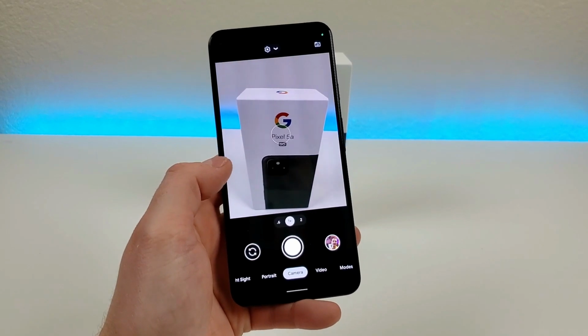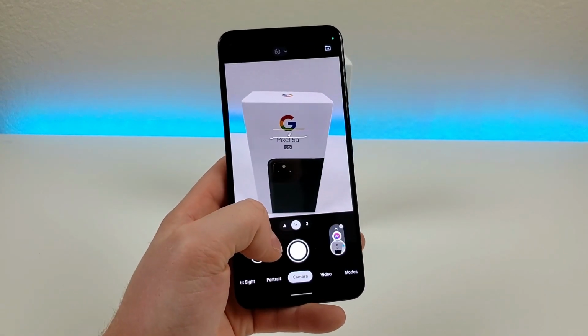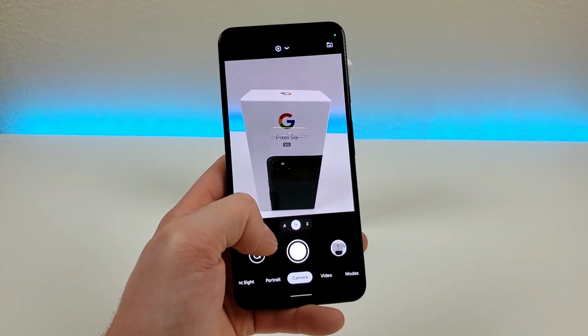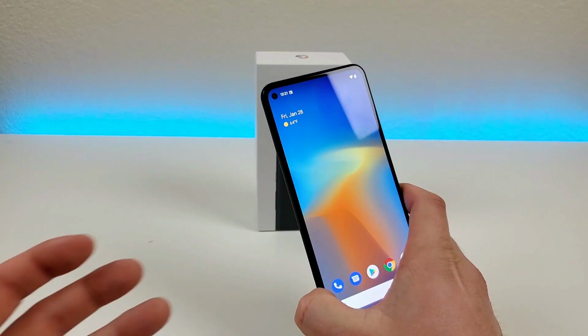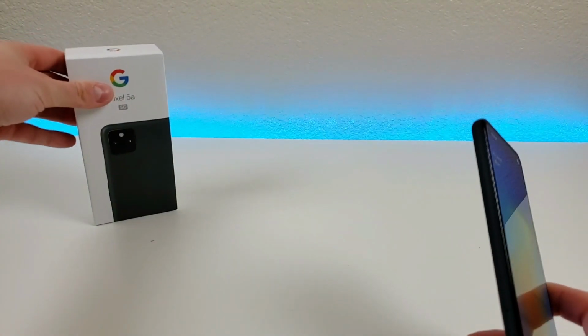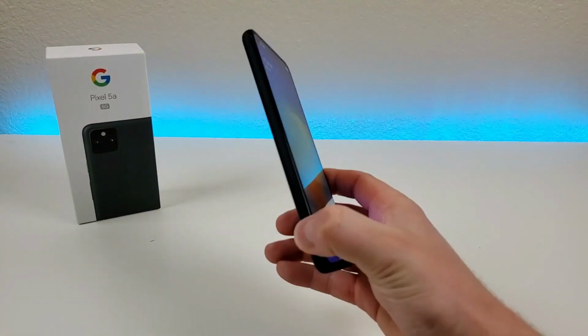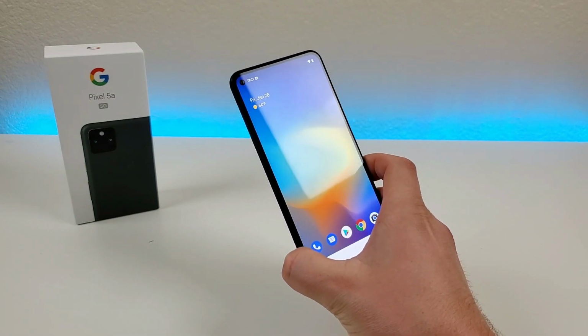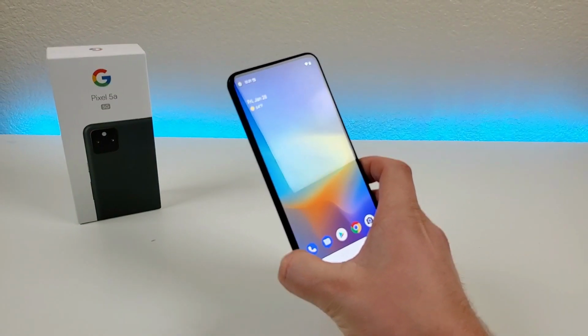Now, of course, since this is a Pixel device, you are able to take some really awesome looking photos with it. And definitely compared to pretty much all the mid-range smartphones out there, this device is going to give you some of the best camera quality. Essentially, you're getting a flagship quality camera for a mid-range price with the Pixel 5a 5G. And that really is one of the main value propositions of this phone.